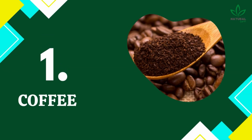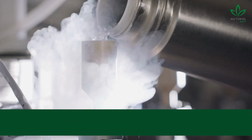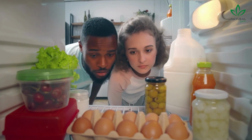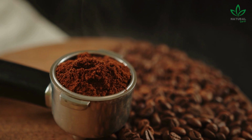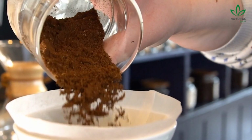Tip 1. Coffee grounds. Did you know that coffee contains nitrogen, a gas that can help carbon eliminate sulfur from the air? Coffee grounds can absorb hydrogen sulfide gas, which is one of the main culprits behind those unpleasant smells. After cleaning the inside of your refrigerator, simply place a cup of coffee grounds inside it. Opt for a wider container, as the coffee grounds will absorb the odor faster.